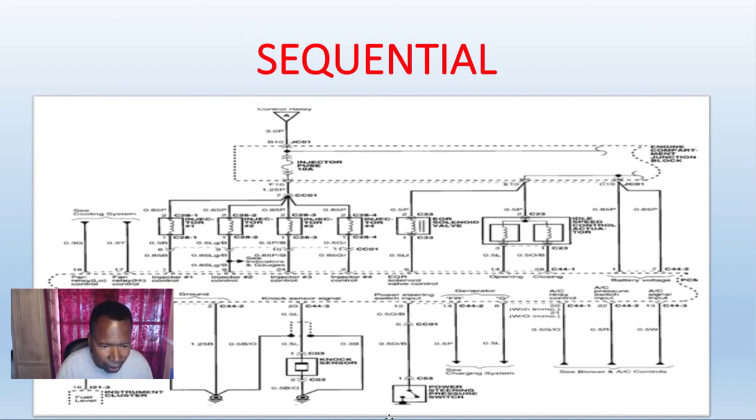Here's sequential injectors that fire individually. Now it's hard to see. Where are they? Right here, you've got 1, 2, 3, 4. It's kind of strange. Usually you see them on V8s. You can see the voltage is constant to all of them, but down here they have individual drivers. So they are fired individually.